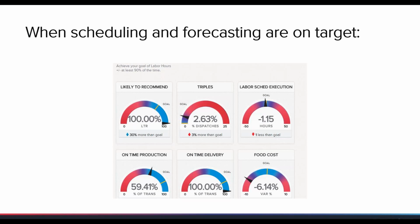So at the end of it all, when scheduling and forecasting are on target, this is a dashboard from a website solution that shows a day's worth of information, and with the exception of the food cost at minus 6.14%, this restaurant had a pretty good day. Likely to recommend 100%, triples 2.63. Obviously, you like that number to be 0, but 2.63 is a livable number.